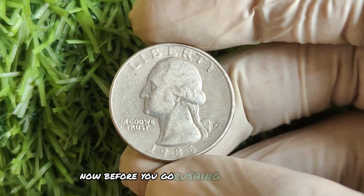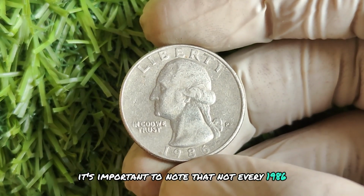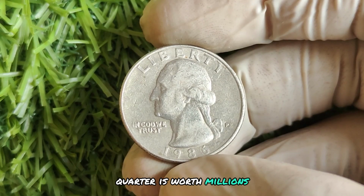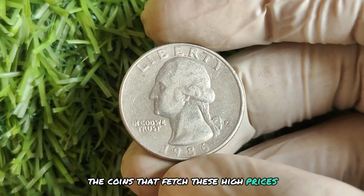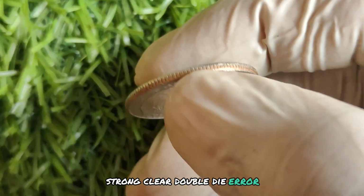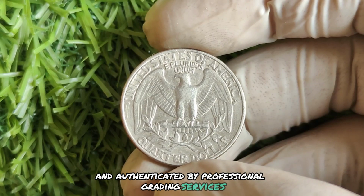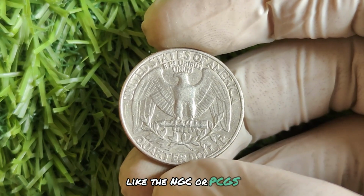Now, before you go rushing to your coin jar, it's important to note that not every 1986 P quarter is worth millions. The coins that fetch these high prices are typically those with a strong, clear double die error, in great condition, and authenticated by professional grading services like NGC or PCGS.